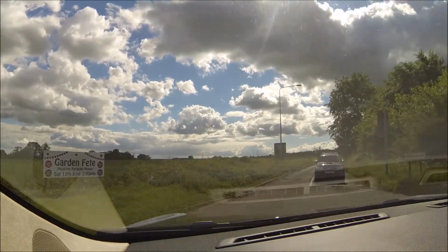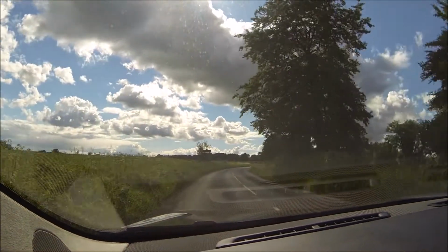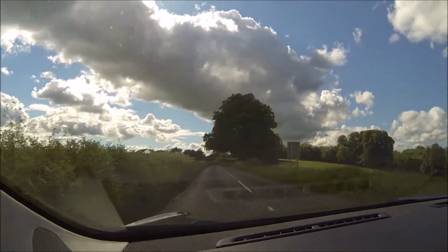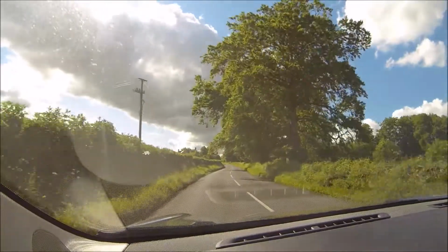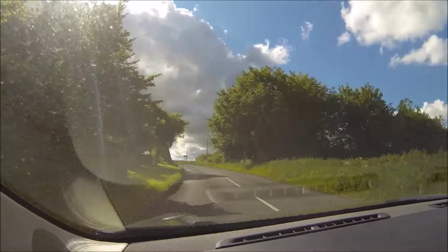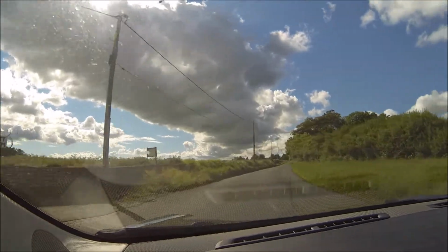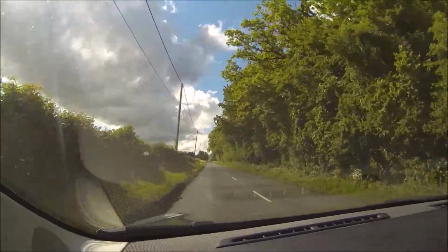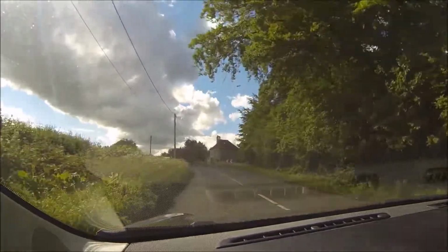Should we go down here? Came here on a test drive earlier. This is one of the roads I test drove the Leaf on, actually. Yeah. There's a dealership in Box. I think we're quite close. I think this is one of them. Yeah, we drove through Box a minute ago. Yeah.